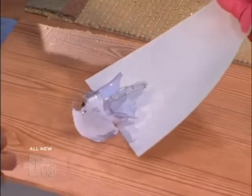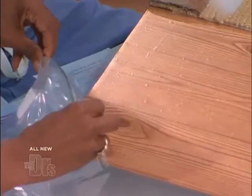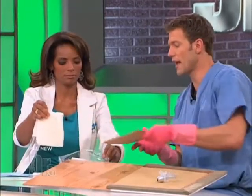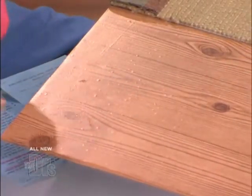So I'm using the cardboard. Good. Watch out. And we're just using this for demo purposes. This actually is not a CFL. So I'm getting a little more, and if there's any left, I will take a damp cloth, pick it up, and throw that away as well.